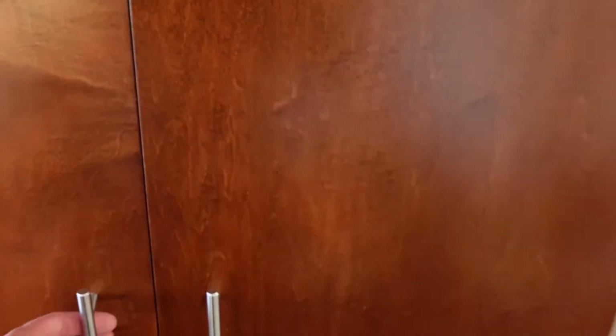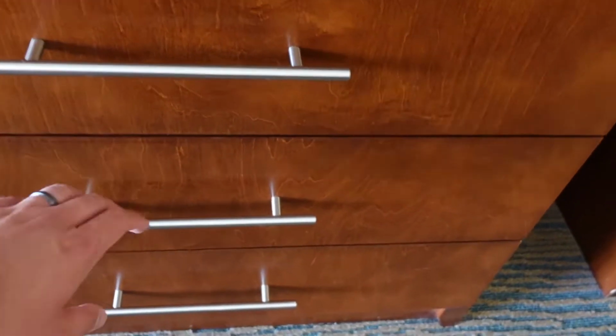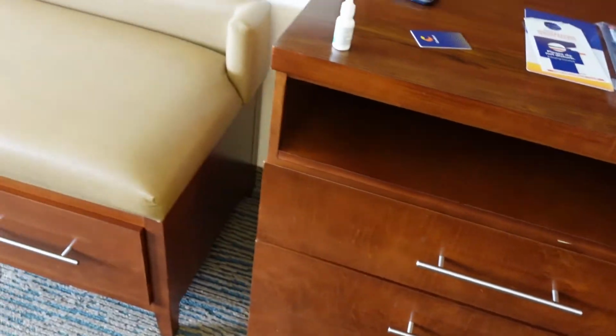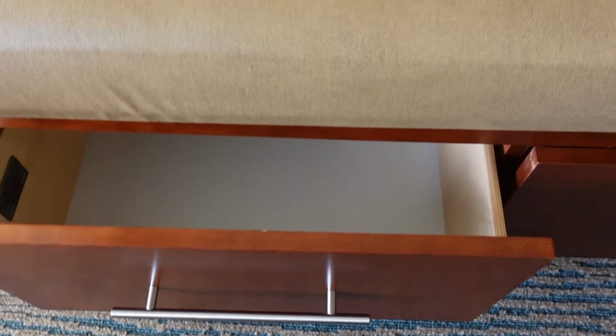You have a little wardrobe area where you can hang some of your clothes. You have an iron up top as well as an iron board on the right side, along with some more storage. There's your flat screen TV, and underneath that you have 3 drawers. You can store some of your clothes. Has a nice seating area, or what could possibly be used as a changing table if you had a little one. And it also has some storage underneath of it as well.